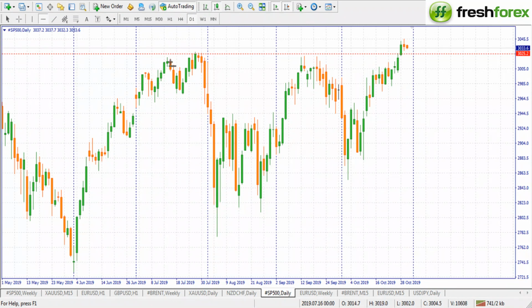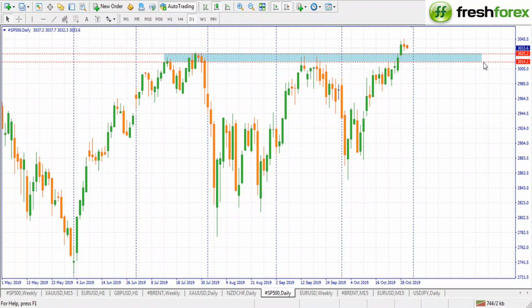We also have this, which means the price basically gapped and closed above a very significant resistance. So this is a very good sign that we expect more move to the upper side. If you are looking at this chart now, this is a resistance here.